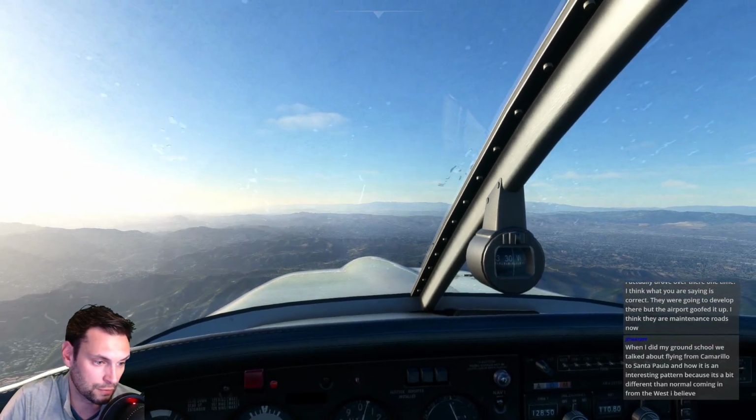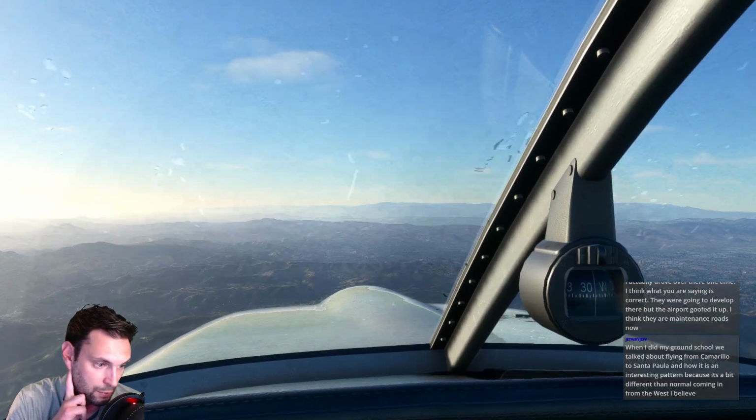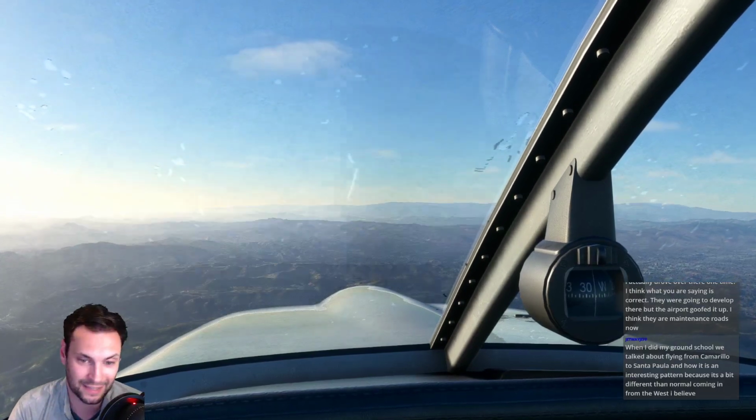I actually drove over there one time. I think what you're saying is correct. They were going to develop there, but the airport goofed it up. I think they are maintenance roads now. Yeah, that sounds about right.